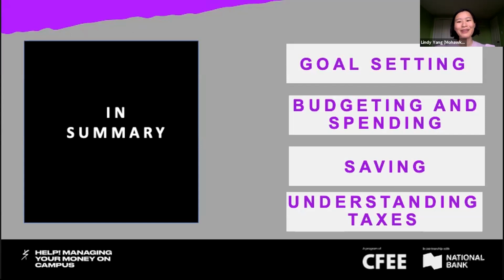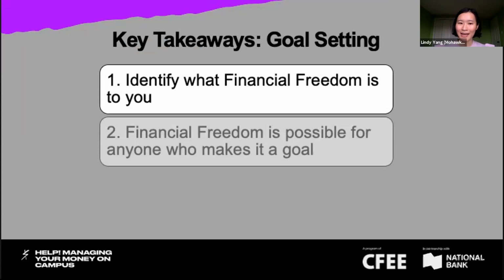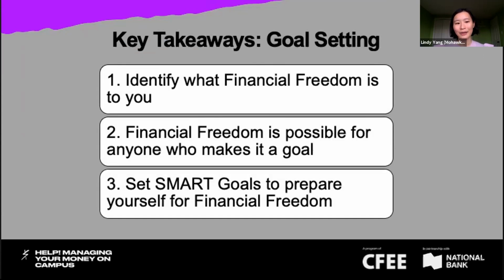All right, so in summary, let's briefly review what we've talked about today. So we've gone over some important things in goal setting about how it's important to create our own definitions of financial freedom and to set SMART goals that can help us achieve it.